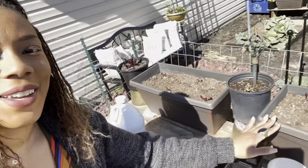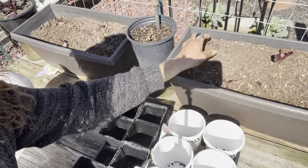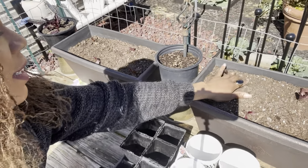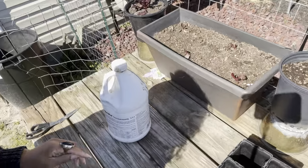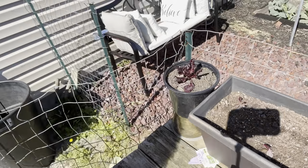Now recently I did shoot you guys a video on potting up my lettuce. So I want to show you the lettuce. So here is the lettuce. They're starting to do their thing, and they do need a little bit of water, but I'll get them some water. See the lettuce, you guys? It's doing pretty amazing.